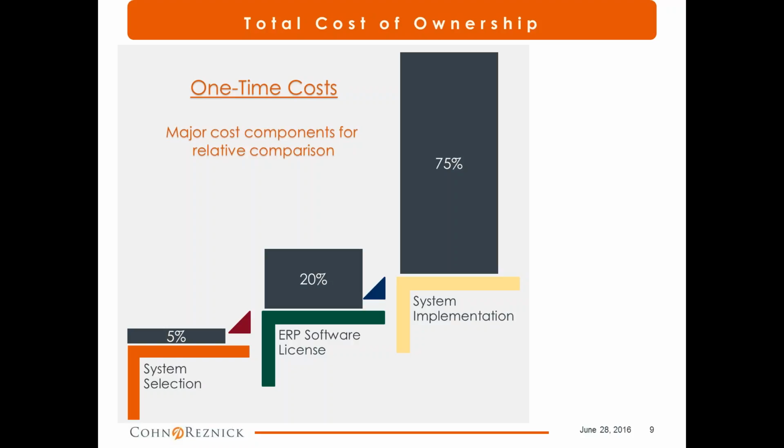So if it's an accounting-only selection, for a small or mid-sized company, you might be spending $20,000 for selection assistance, and then the software itself might be $80,000 using these ratios, and the implementation might be around $300,000. And that's for a mid-sized, mostly an accounting system. But if you're looking for full ERP, then the selection might be, say $65,000, software maybe $250,000, and implementation might be $1 million. So full ERP meaning you might have accounting, distribution, and/or some manufacturing in there as well.